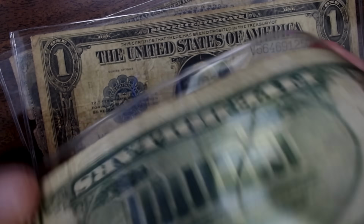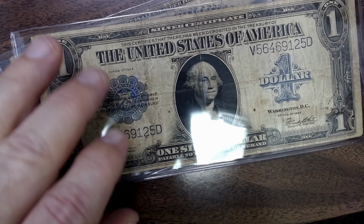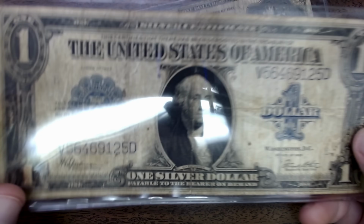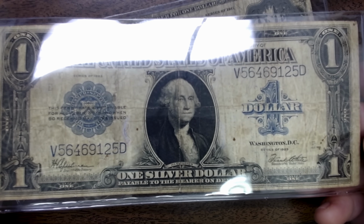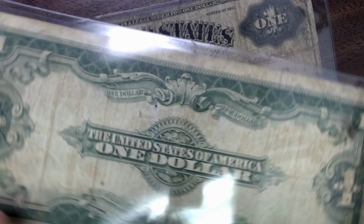And here's the reverse. Reverse is not really anything special. I didn't flip them all over here. But we buy a few of these and we kind of accumulate them, and then we'll start putting them up on the site. That's a 1923. We do have some people who do like to buy these in the shop.